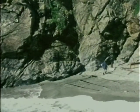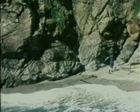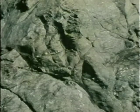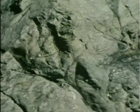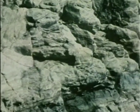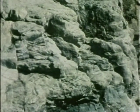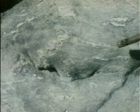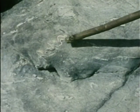The rock that makes up most of the area of the Lizard is called serpentine. It's an immensely old rock, perhaps 3,000 million years old, perhaps even more. It's an immensely hard rock. And yet, as you can see, it's been twisted and folded into all sorts of shapes, so twisted that that's why it's got its name. Men thought it looked like serpents and they called it serpentine.